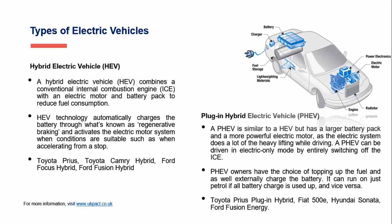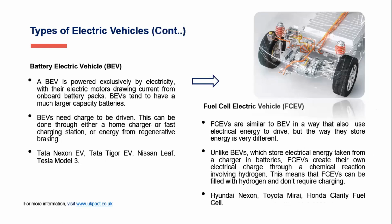So let's move to the next one. Here we'll be talking about battery electric vehicle and hydrogen. Battery electric vehicle is what we see these days, all these two-wheelers, which is a very hot market, and the Tata Nexon is a very good market. It has no petrol engine or petrol tank. It is a pure electric vehicle, and it has good efficiency.